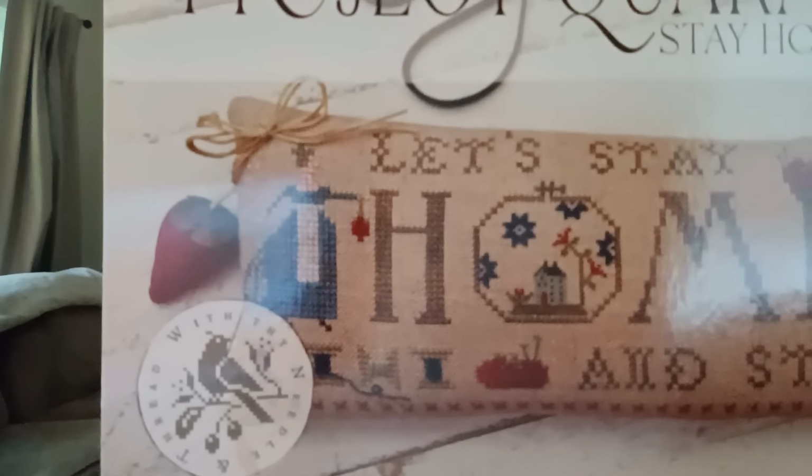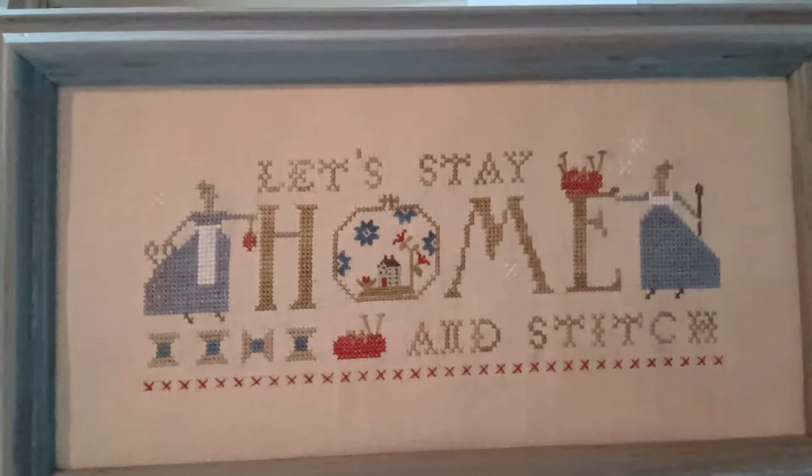And it really bothered me at first, and I wasn't even sure if I was going to do the whole thing or maybe just do part of it and do it as regular cross stitch. But I pushed through and I got it, and I'm so glad I did because I love it. And here is my finish.